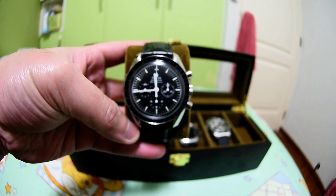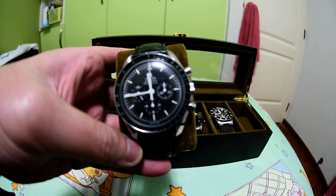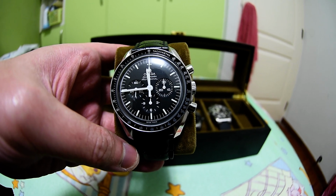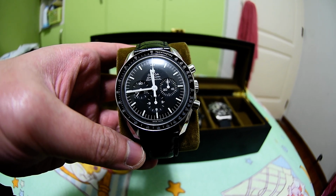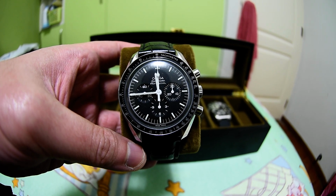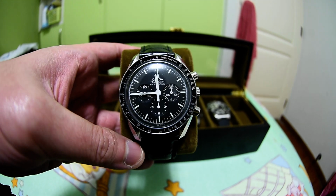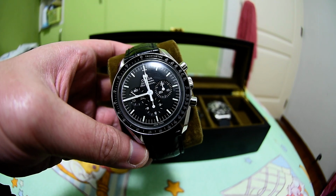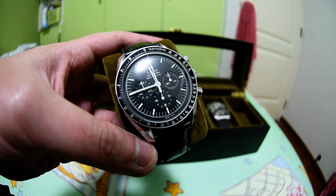So this is my Omega Speedmaster Moon watch. This is actually my third watch. I bought this about 4 months ago, guys, and I just did a review. So if you haven't checked it out, please go ahead, because I have uploaded a quite detailed video review on this watch. I basically tell you what I think about this watch. It's just an amazing watch.